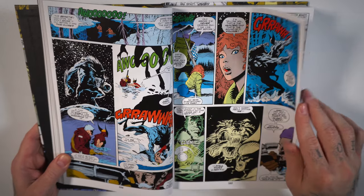So you have these connecting covers by Marko Djurdjevic. Amazing, man. Do these all connect or is it two separate things? Those are amazing. All right, we got some variants here. Art Adams, the classic J. Scott Campbell Deadpool variant. That one, the original one, went crazy expensive too.